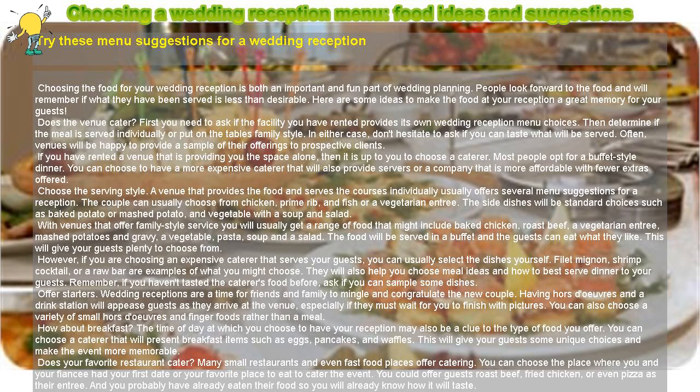Offer starters. Wedding receptions are a time for friends and family to mingle and congratulate the new couple. Having hors d'oeuvres and a drink station will appease guests as they arrive at the venue, especially if they must wait for you to finish with pictures. You can also choose a variety of small hors d'oeuvres and finger foods rather than a meal.